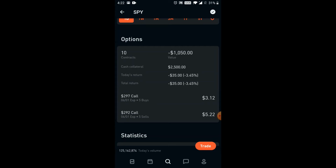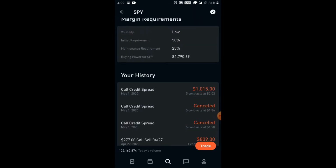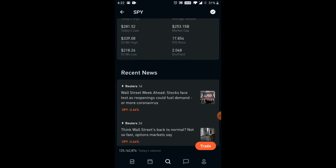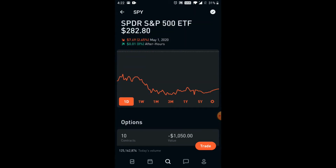So here, as I mentioned before, I bought the 297 call. I bought 5 of those calls, and I sold a 292 call, 5 of them, and I got a credit of $1,015. So this gets directly deposited into your account, but until it expires, Robinhood or your brokerage holds the $2,500 as collateral. Now, the price is only 282, and as we saw before, the break-even price is 294.